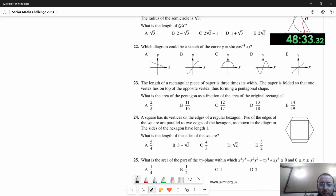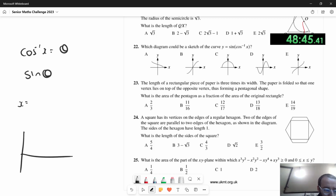Okay. Let's make cos minus 1 x equals theta. So I've got sine of theta. Now, let's draw cosine quickly. If x equals 0, then theta, then cos minus 1 of theta is 1, sine of... wait, what? That equals 1, and sine of 1 is something ridiculous.